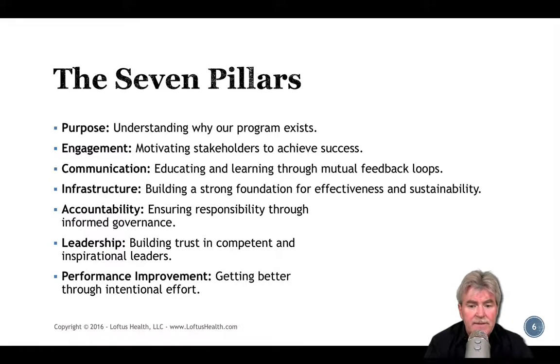Leadership does matter. Your leadership in these programs is going to determine its success. It really is. It's building trust in competent and inspirational leaders. That's what we're trying to do for you, because you have to become a leader. If you're watching this program, you are probably either already on track to become a leader, or you are a leader and people are expecting you to know this stuff. So I think that's going to be a key one as well. And then performance improvement. The whole reason we're doing this is because we want to get better through intentional effort.